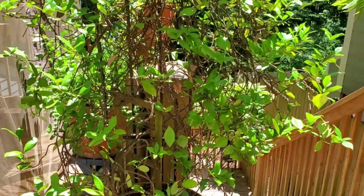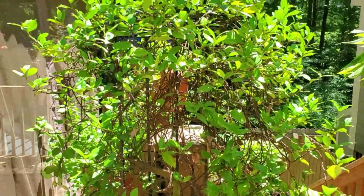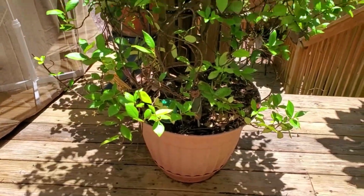So I think it'll be healthier if I give the roots a cut and then cut it back as well, and then maybe next year it'll just be short and full, because it has really taken up. It was a baby when I bought it. And it smells so good when you first walk out the door, that jasmine does.